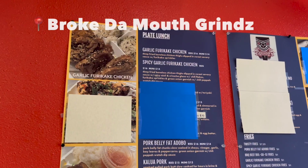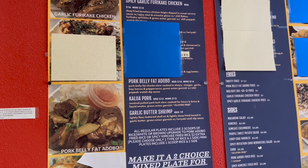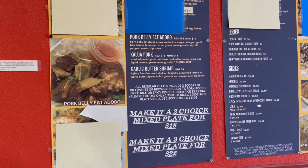So this spot is called Broke the Mouth Grinds. They serve up some awesome Hawaiian and Filipino classics. I ended up ordering their first item on the menu, which was this killer garlic furikake chicken, and also a refreshing lychee lemonade to wash it down.